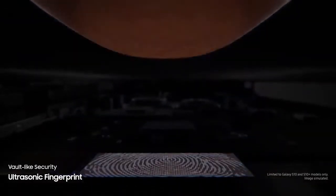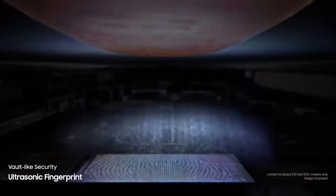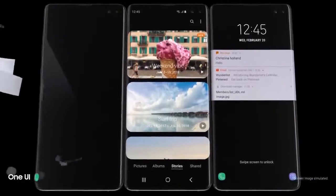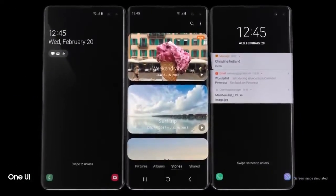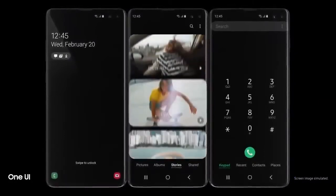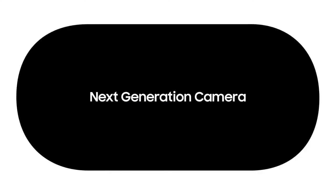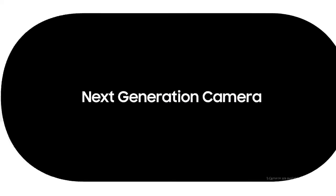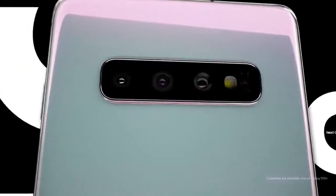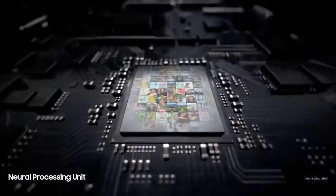It reads the peaks and troughs of your finger's unique characteristics for next-generation vault-like security. Simply tap the screen and S10 instantly launches, opening our all-new intuitive One UI. S10 redesigns the mobile camera with 5 pro-grade cameras that let you shoot like a pro without being a pro.